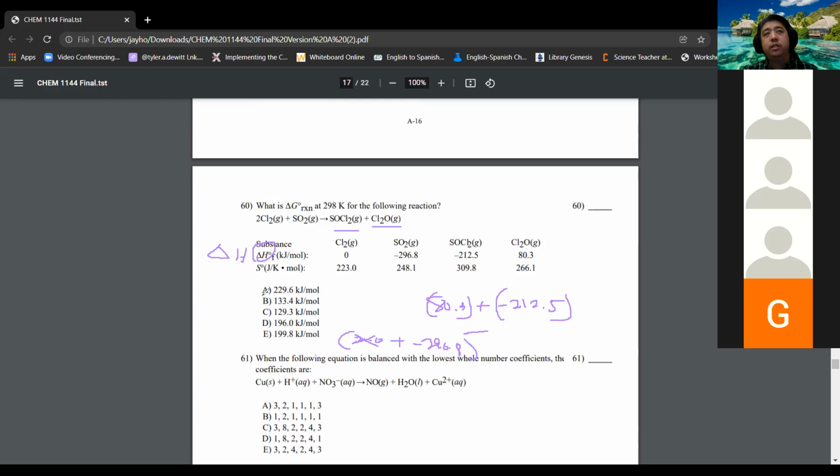Do the same for delta S. Then you plug it in, find out which one is which. So it involves really like two or three equations. And I believe the answer came out to C.